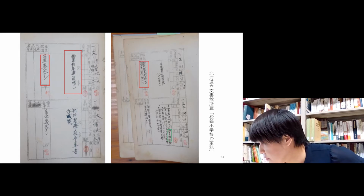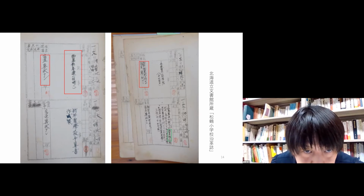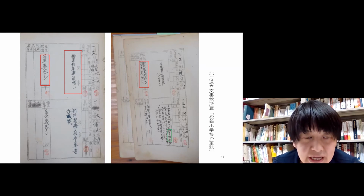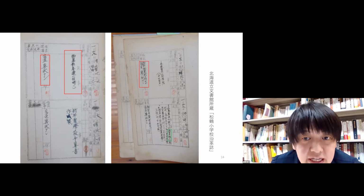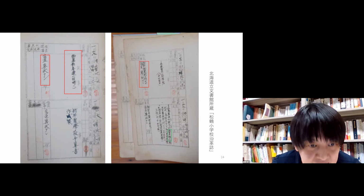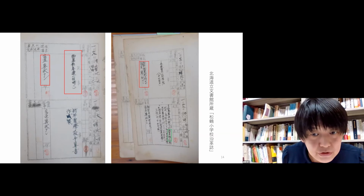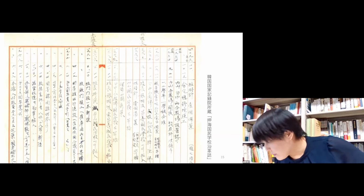And if you go to the left, this is the entry of January 28th. It says that the pictures were sent back to the local office. And here it also said that those pictures were returned to the local government, and the very polite expression was gone after the wartime.